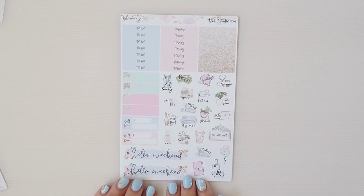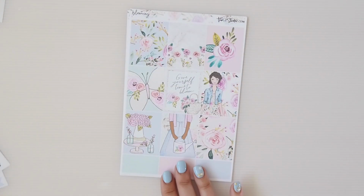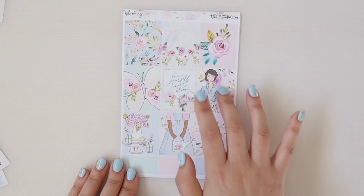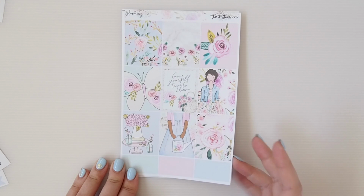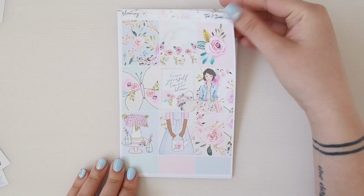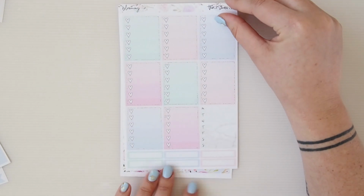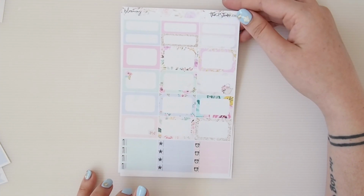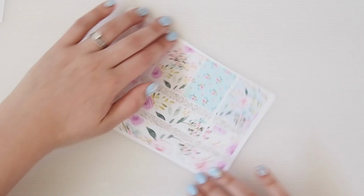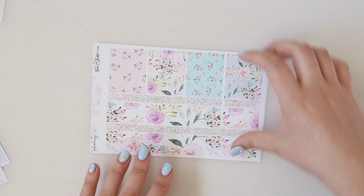Then your second functional sheet. Then your really pretty full boxes. You've got the 2 girls, all of the florals, butterflies, and the quote just says, give yourself time to bloom. I think I'm going to be using this kit this week. To-do boxes, side box and appointments, all the same. Half boxes, quarter boxes, little things. Your really pretty bottom washi and washi strips. I'm so in love with this.